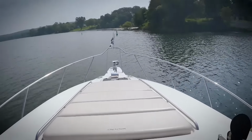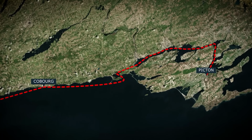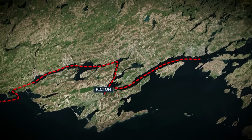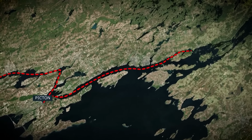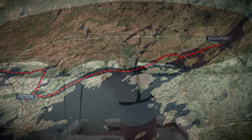Okay, farewell Picton. Day 3. Eastward, out of the Bay of Quinte. We're gonna go past Kingston, Ontario. Seems to be a bit of a south wind, so that bit of an open stretch around Kingston might be a little bumpy. We'll be all right. And then we're gonna stick to the north shore and go through what's called the Bateau Channel as we enter the Thousand Islands. The hopeful destination today, Rockport.